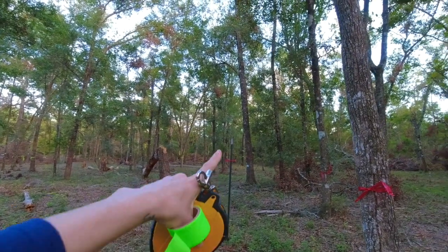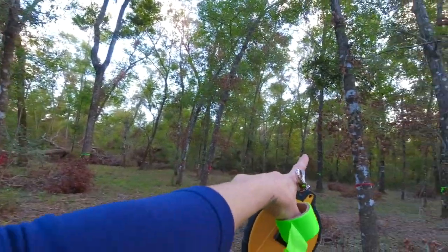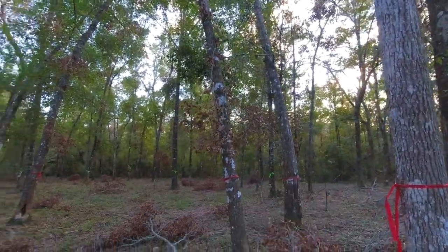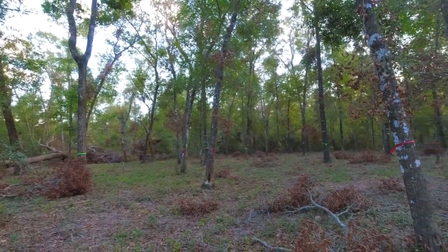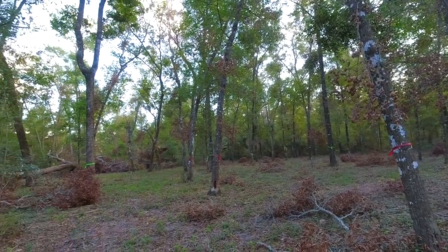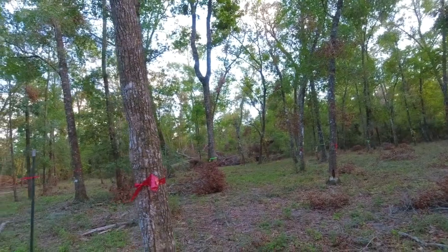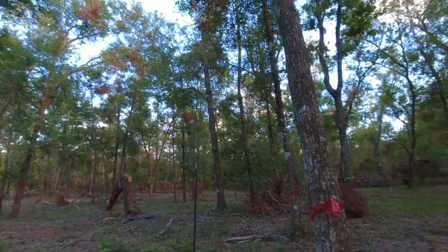We went through and put some garden posts in the four corners there of where we kind of think the RV pad might go, but it's all contingent on what happens with the septic and the perk test. But this is kind of hypothetically where we think the pad is going to go, and then we got most of the trees kind of tagged in this area.